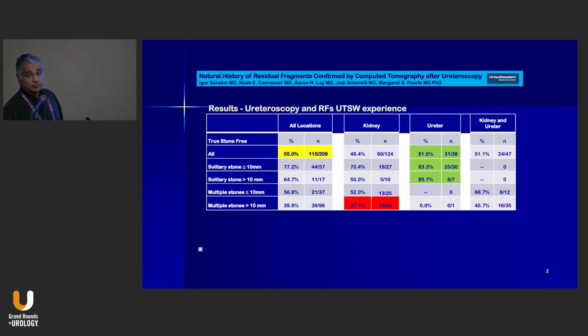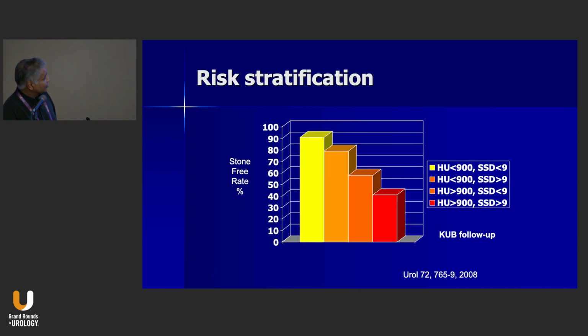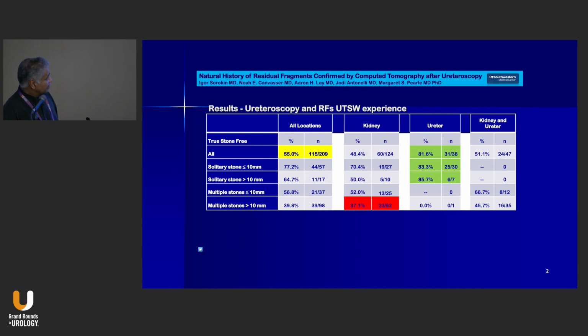In particular, when there are multiple stones that total more than 10 millimeters, so this is where we're starting to extend the indications for intrarenal surgery with ureteroscopy, success rate is only 37%. In contrast, when you're in the ureter, success is pretty good across the board, irrespective of where the stone is or how big it is, around 80%. So yes, ureteroscopy remains a mainstay for ureteral stones, but perhaps we need to reconsider the use of ureteroscopy for the extended indications, the medium to large stones in the kidney, when we use CT as the outcome.